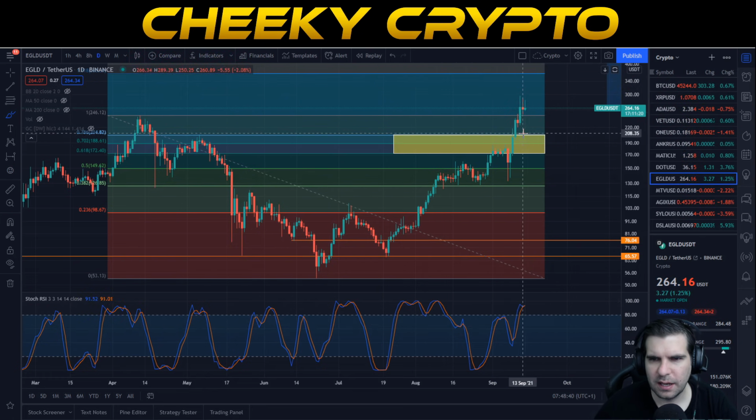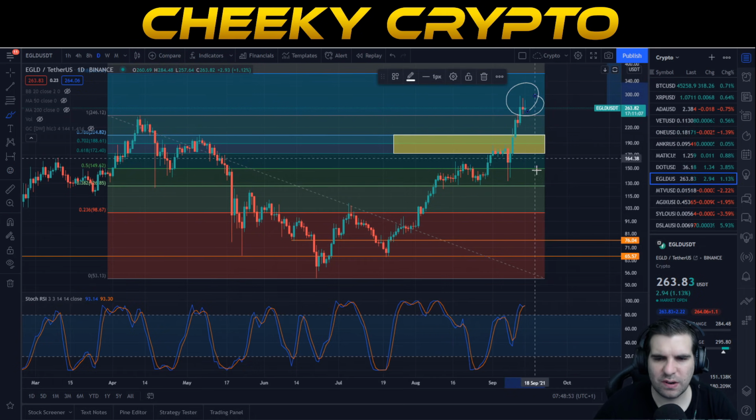We've had a small pullback, but again, that's kind of in line with the market, with Bitcoin doing what it did yesterday. The main thing that we were looking for was to find the previous area of resistance turn support, and that's exactly what happened yesterday. So again, we see good traction happening today with this chart.